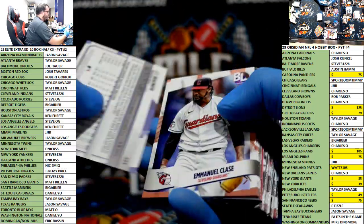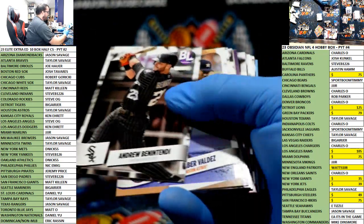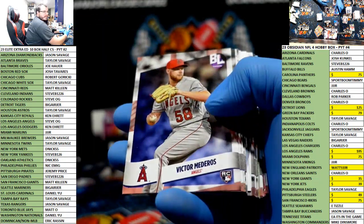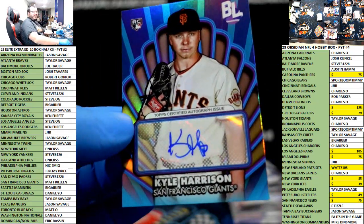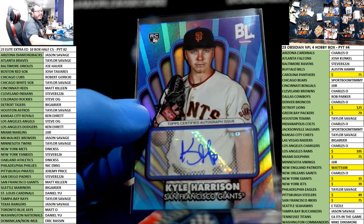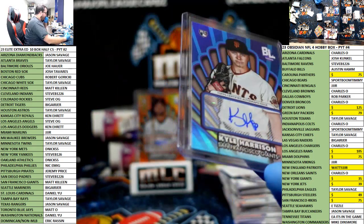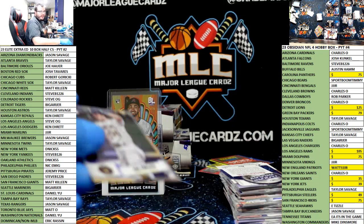Bo Jackson to the moon. Real Muto. Tony Gwynn. Devin Williams. Max Muncy. No way! For the Giants! Another good auto! Kyle Harrison! Obviously not as big as the Lawler, but we'll take it. Big League is what we're doing. Let's just chat fill a case next. Chat filling a case of Big League next.